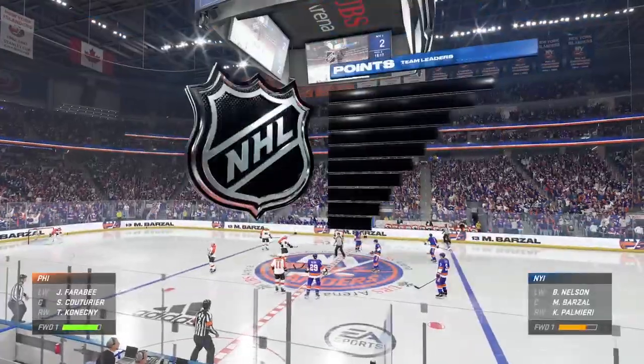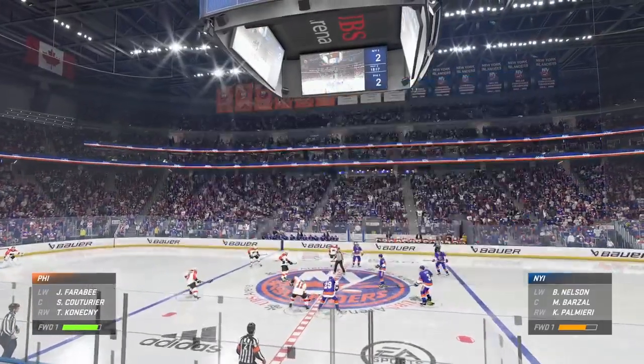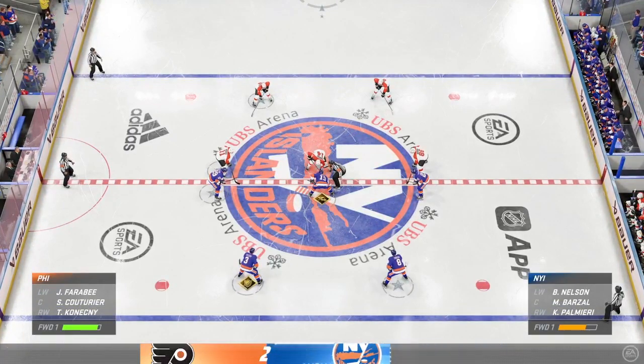The Islanders have shifted momentum after that equalizer. They seem to be moving a lot better as well as executing with the puck, and that's something that is critical as they move through this game. It's the reason why they got the equalizer.